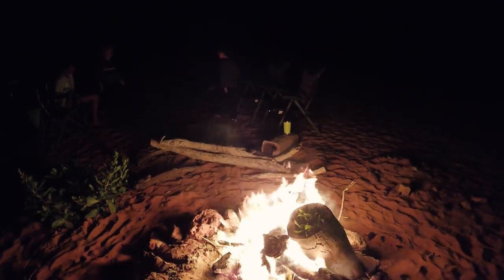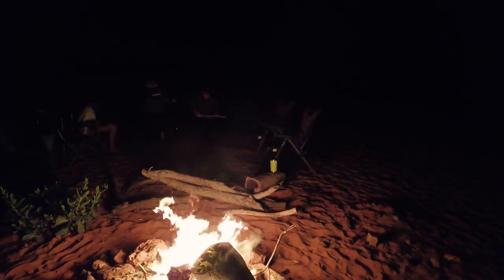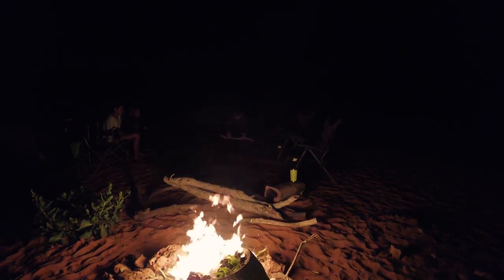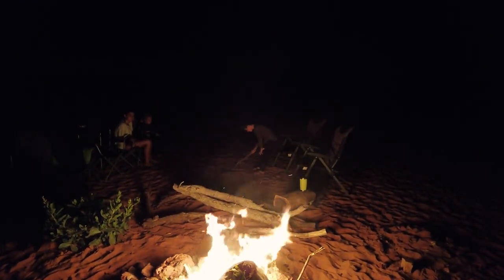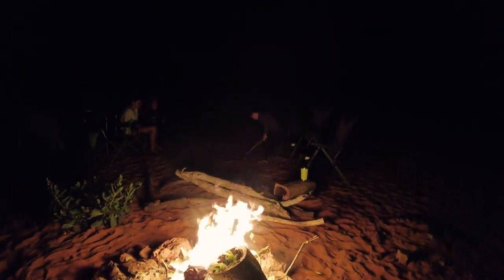Cannot believe it, actually. So we've got all our chairs down. I don't know if you can see them. We've got all our chairs so the fire can go between us without smashing us in the eyes, but it's enough to deter these ruthless mosquitoes. So tonight's looking pretty good.